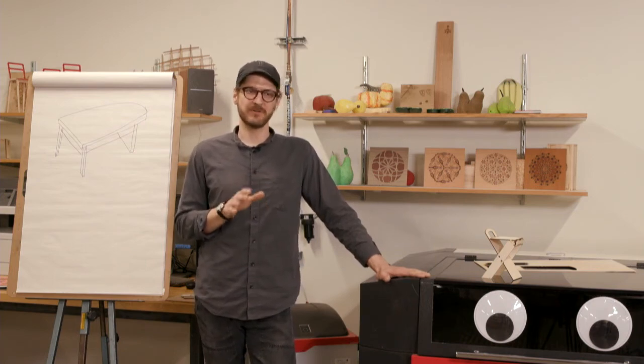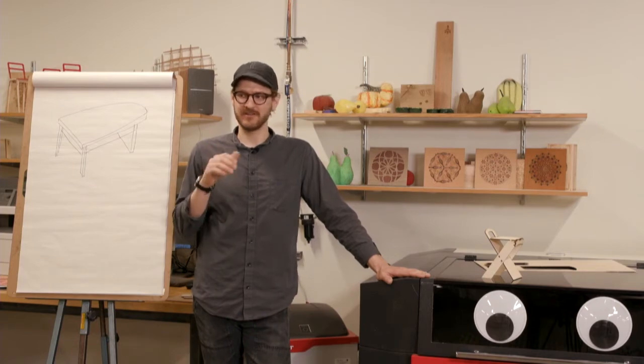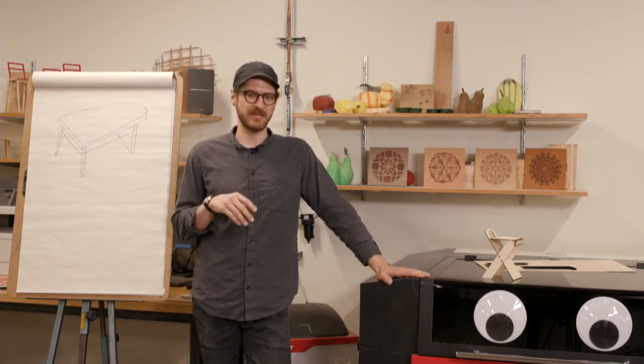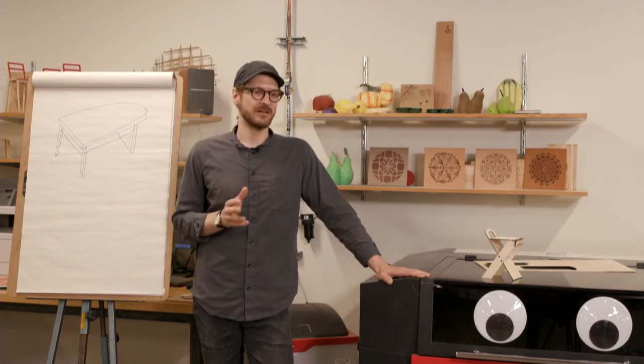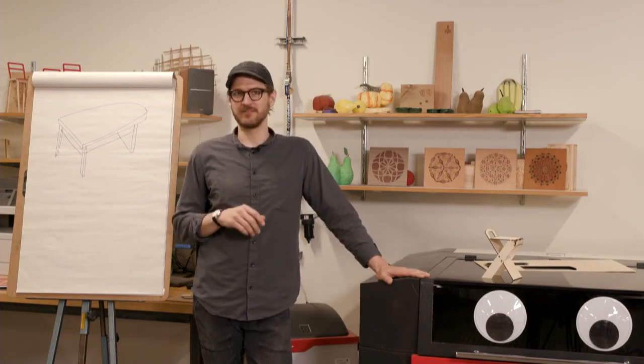And much of woodworking is not fast, right? You take your time, you think, you plan. But when you're in the drawing stage, you can work as fast as you want to, and the sky's the limit. The sky's the limit with drawing.